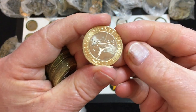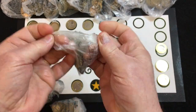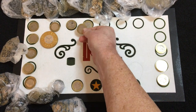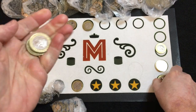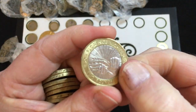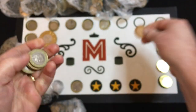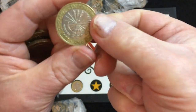Another Shakespeare histories to start that bag off. Another act for the abolition of the slave trade. Another comedy, that's three now to the end. Florence Nightingale. Oh, Charles Darwin. Looks like there's a few in this bag. Oh, it's just a troll. 2014, that one. Gunpowder Plot.